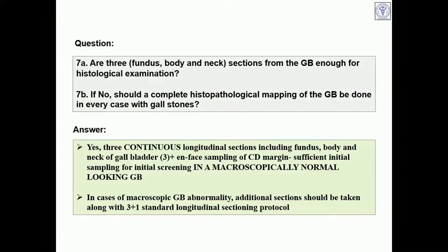and put en face. My last two questions are: are three sections from the fundus, body and neck of the gallbladder enough for histological examination? If no, should a complete histopathological mapping of the gallbladder be done in every case of gallbladder carcinoma? The answer to the first one is yes, but there is a modification. How we take these three samples from three vital areas of the gallbladder matters: it should be continuous longitudinal sections including the fundus, body and neck of the gallbladder, plus the en face sampling of the cystic duct as we discussed, and this should be enough when the gallbladder is macroscopically normal.